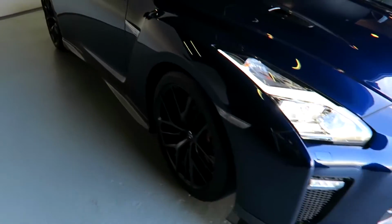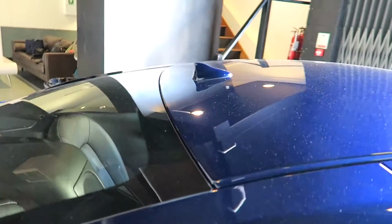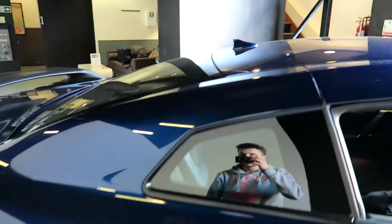Let's go down the side here as well. As we walk around the car, you can probably notice there's actually an aerial on top of the car as well, which is obviously new for the cars. I've never seen one of these on a GTR before.